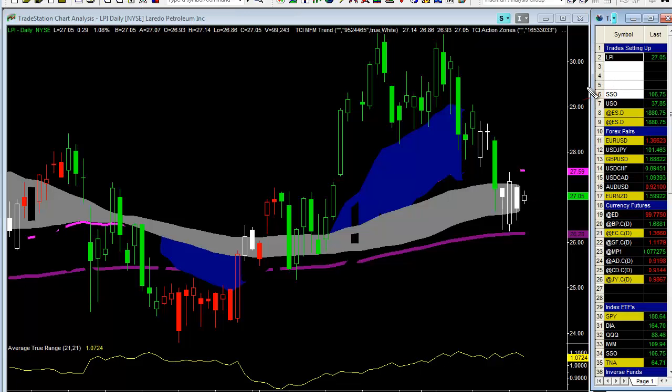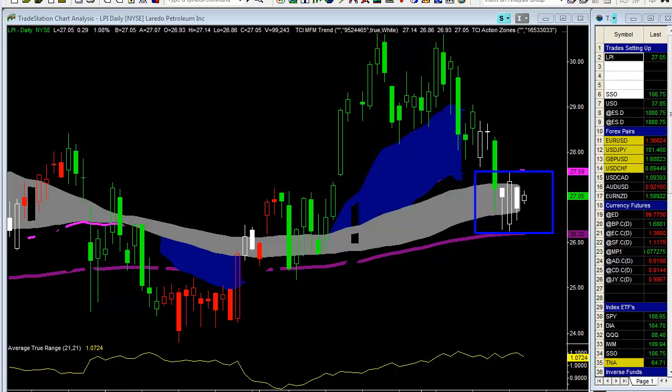All right, while we're waiting for that E-Mini S&P trade to pan out, let's take a look at Laredo Petroleum, the stock we looked at yesterday. If you recall, I told you that you could buy this stock because we pulled down into a nice support zone, the gray action zone, supported at the 200 exponential moving average. We created a bullish engulfing pattern right here, taking out the high and low of the prior day. So I bought the calls, the deep in the money July 25th call, and I paid $2.95 for it.